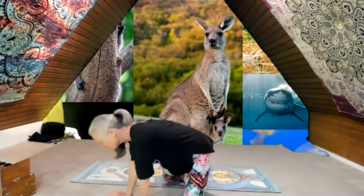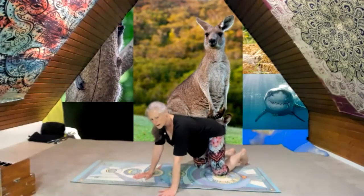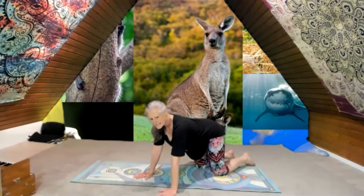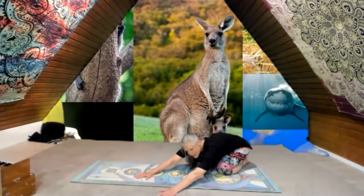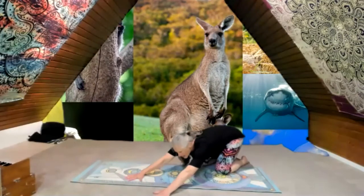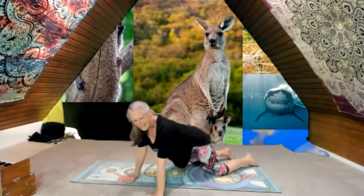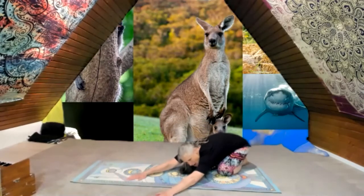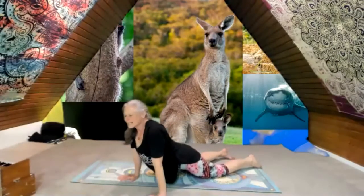big teeth is called a Tasmanian devil. So for a Tasmanian devil, we're going to do our lion's roar. Are you ready? So come on your hands and knees. Sit all the way back, take a deep breath in, and come all the way forward and roar like a lion. And 2 more times, all the way back, deep breath in, come all the way forward, roar like a lion.